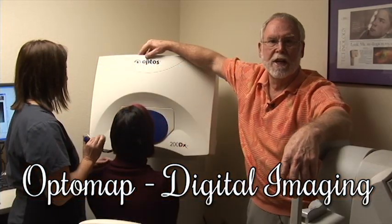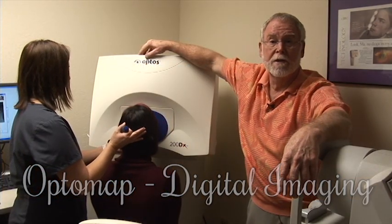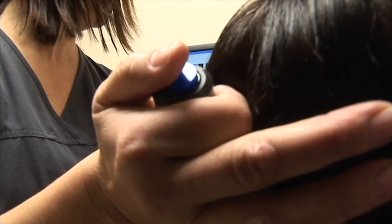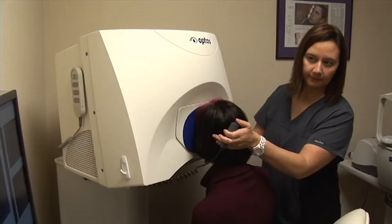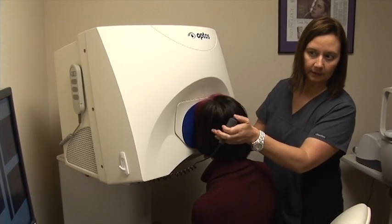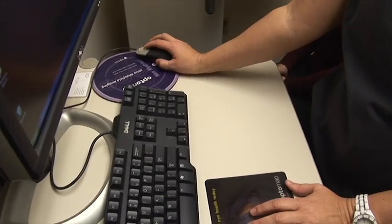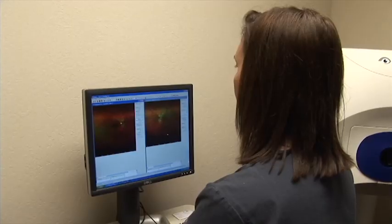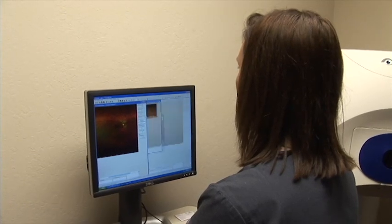The OptoMap is a technology we've been using for a number of years that allows us to capture an image of the surface of the retina. We can evaluate the optic nerve and the blood vessels of the retinal surface. Also, looking at the retinal surface, we can determine if there is any disease or degeneration taking place. It's a wonderful technology, and our patients love it.